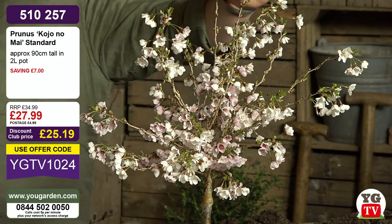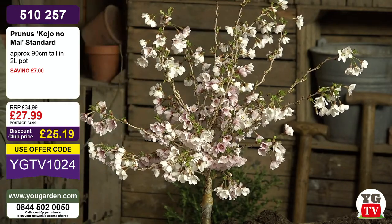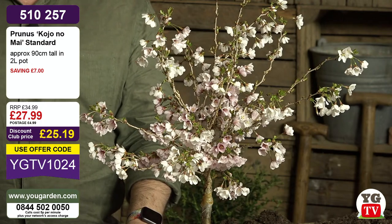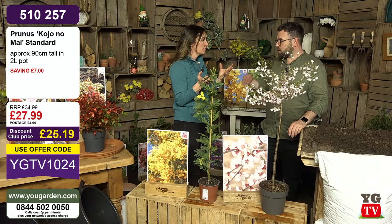I think that's the way these branches grow. Definitely has that look to it. It's a real slow grower. How long is it going to hold on to these flowers for, do we think? Well, think about the blossom that we get. You should get a good four weeks out of blossom.